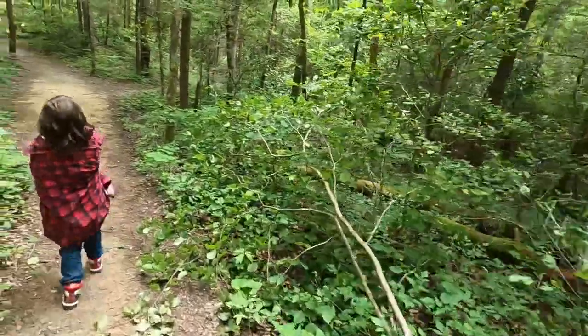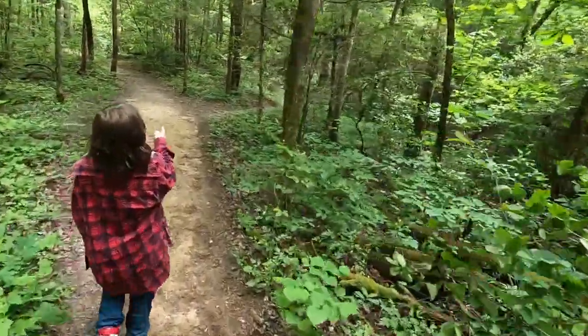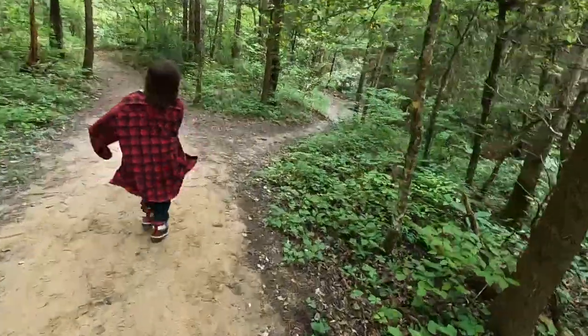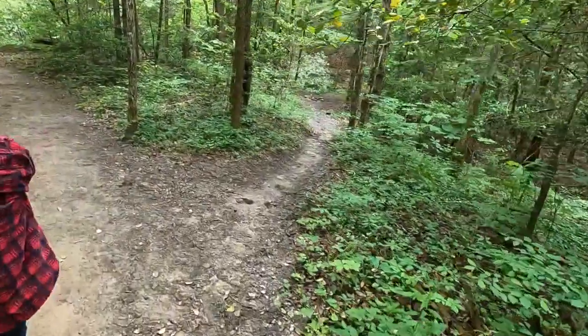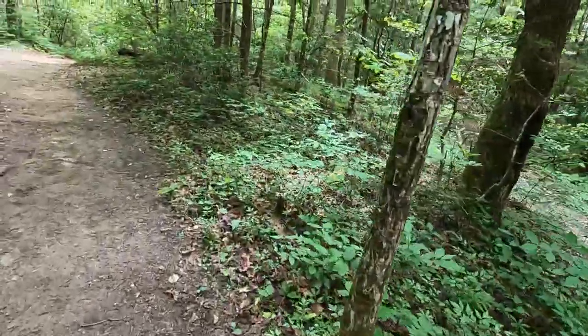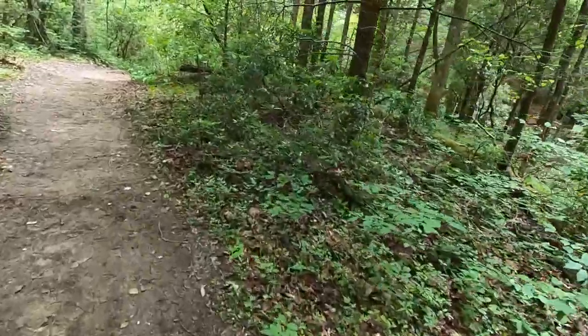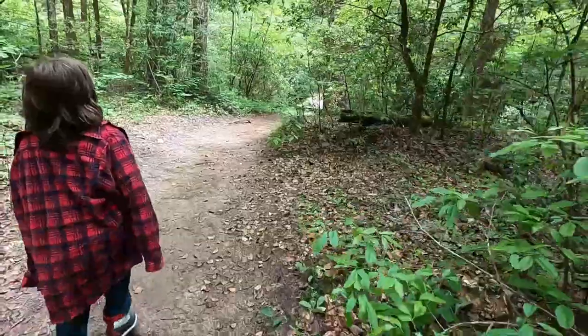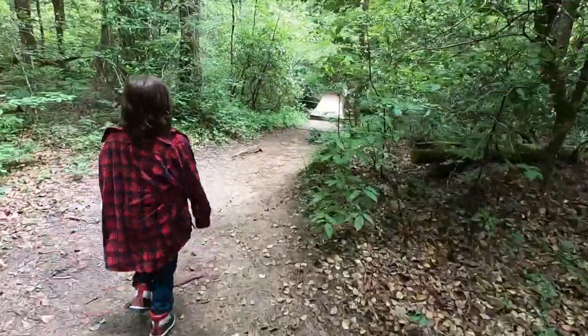Careful, it's slick, bud. I'm going to guess the big main one, bud. These little side shoots are going to lead you off to other stuff. Like somebody had a campfire over there. Probably got a good look down into the creek right there. Oh, a bridge. Oh, a bridge with no sides. It's got one side. It's got a side.